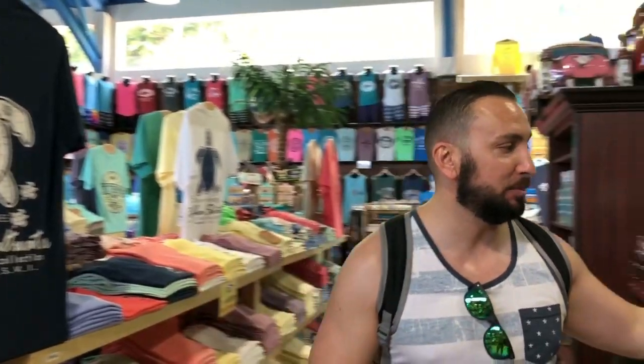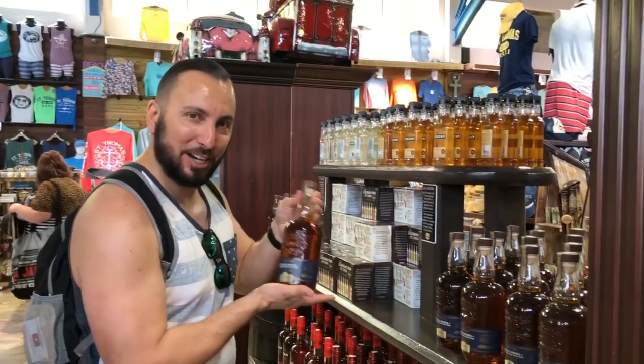If you guys are interested in shopping, they have all kinds of shirts over here. They also have magnets, and don't forget they have rum. So if you want to take back some rum, here you go.